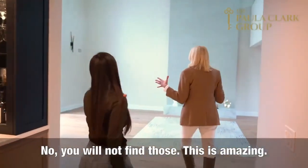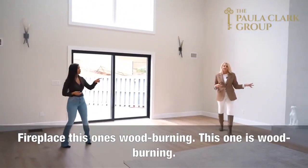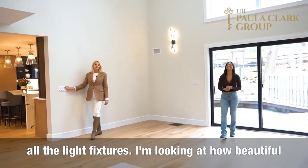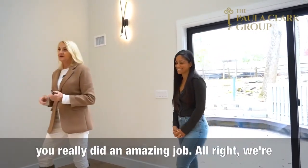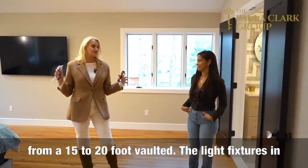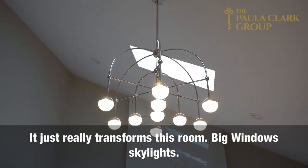This is amazing. This is the great room. So we're here in the great room. Again, fireplace, this one's wood burning. Access to the backyard. So the light fixtures I'm looking at. Beautiful. You really did an amazing job. All right, we're gonna go upstairs. So let's take a look. From a 15 to 20 foot vaulted ceiling, the light fixtures in here are, again, of amazing taste and just beauty. It just really transforms this room.